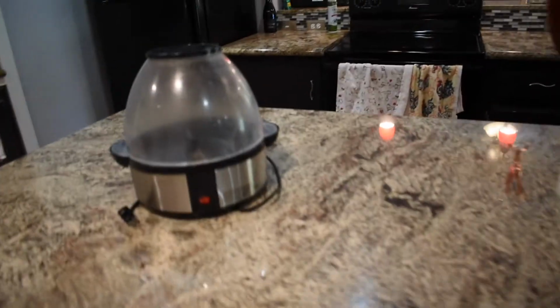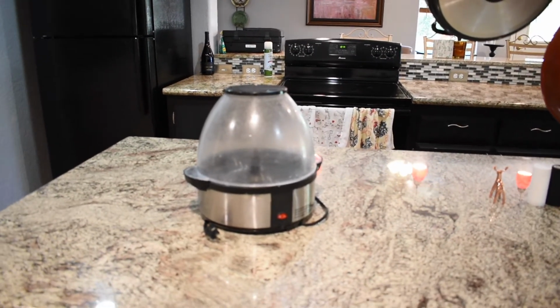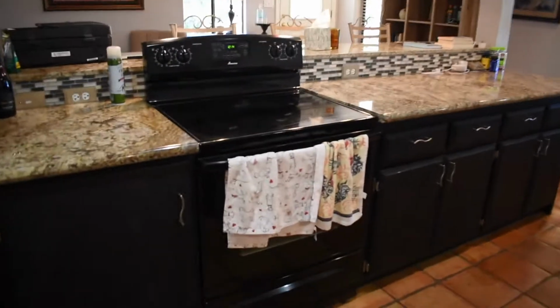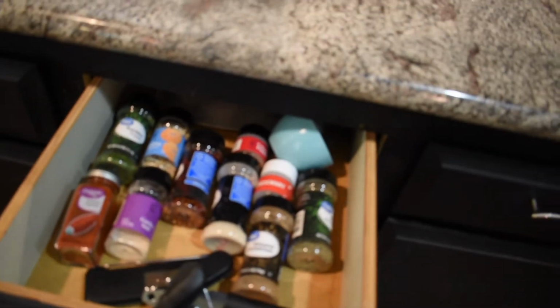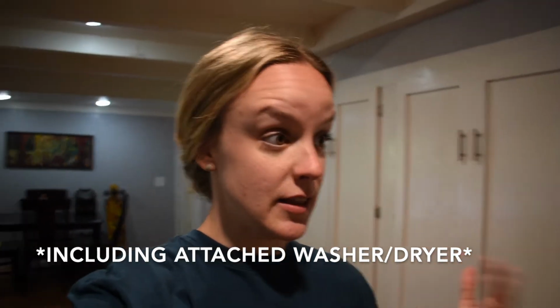So we brought a popcorn maker. That's probably the only electronic that we brought, but everything else was provided, including pots, pans, baking essentials, towels. Spices weren't brought, so we brought our spices. But the cool part about Furnished Finder is that all utilities are included. So water, electricity, gas, etc., covered.